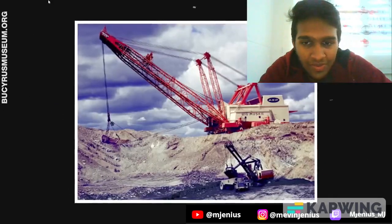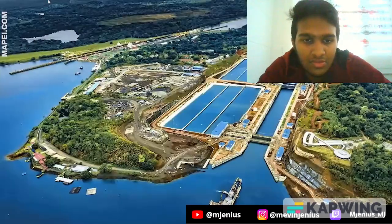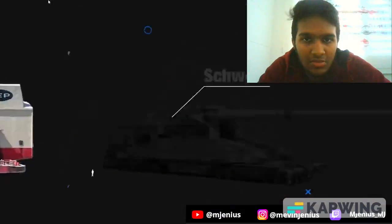In its 22 years of service, Big Muskie removed 12 tons of earth, more than was moved during the construction of the Panama Canal. Next is Schwerer Gustav and Dora.